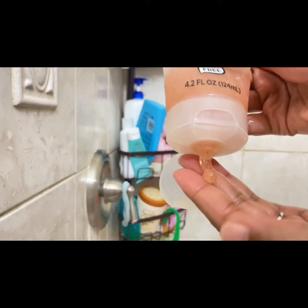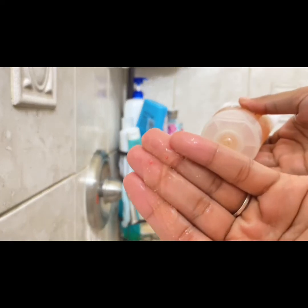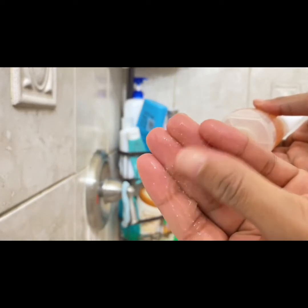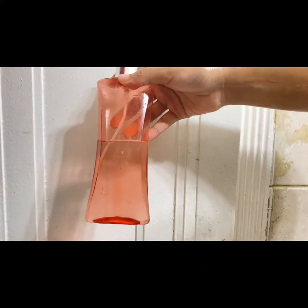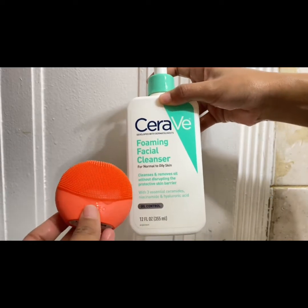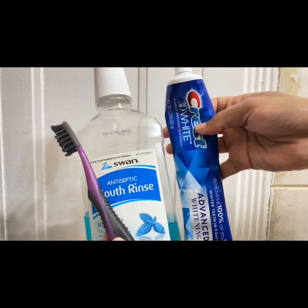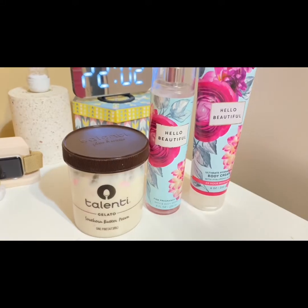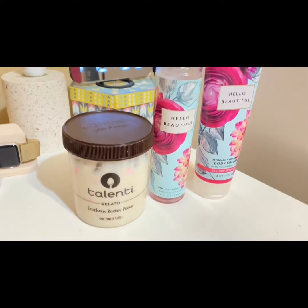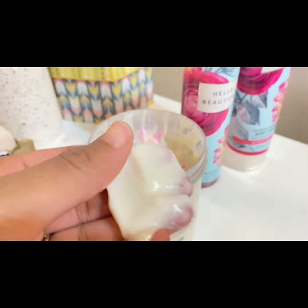So amazing. And after shower, I like to use this in the shower. This is an acne scrub. So, you know, after I use the conditioner, I feel like I have some conditioner on my face. So I use this one after. And after the shower, I like to go with body perfume. And here I'm doing my skincare routine. And of course, I have to brush my teeth before I go to bed.